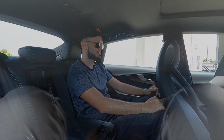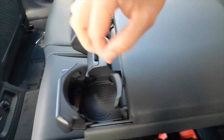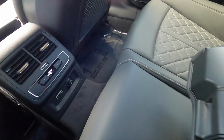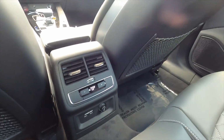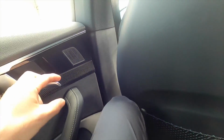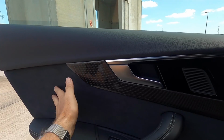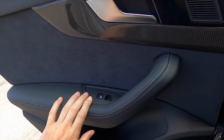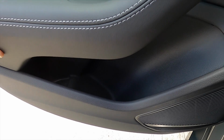For the back seats, headroom at 37 inches, legroom 35.1 inches, storage between the cup holders, third climate control setting, 2 USB-C ports, and a 12 volt with the air vents on top, storage behind both of the front seats. The door panel gets the same materials that are found in the front. Every day, more soft with the carbon fiber. Going to be sporty where you rest your arms, and a smaller storage pocket with the beverage holder in the front.